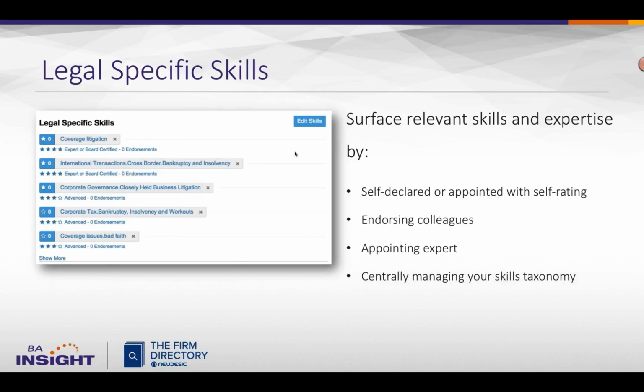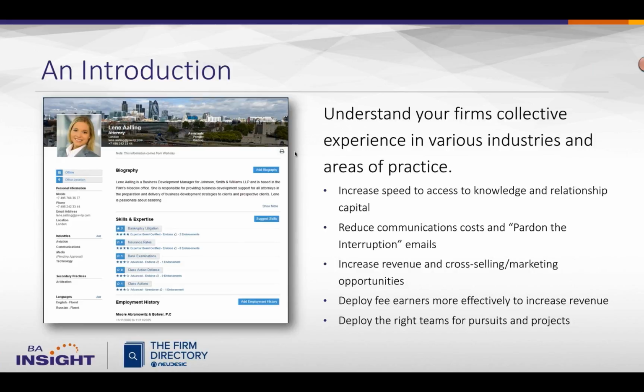So the Firm Directory is an experience discovery system that focuses on providing very rich profiles for each one of the lawyers, associates, staff members within the firm. Now, this is not necessarily a replication of what is available on your public-facing site, because we allow you to have custom sections that can contain any information, things like board memberships. You can even do things like billing rates if you wanted to really get sensitive information in there.